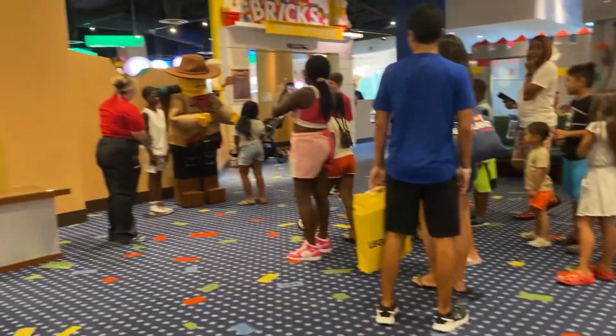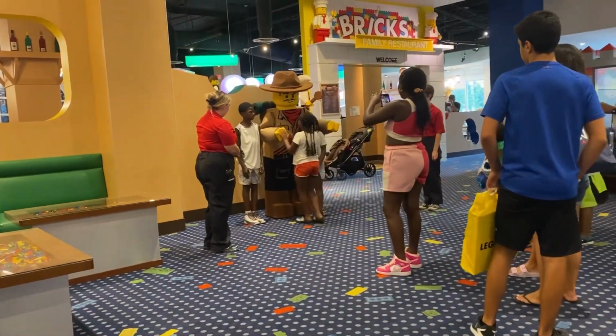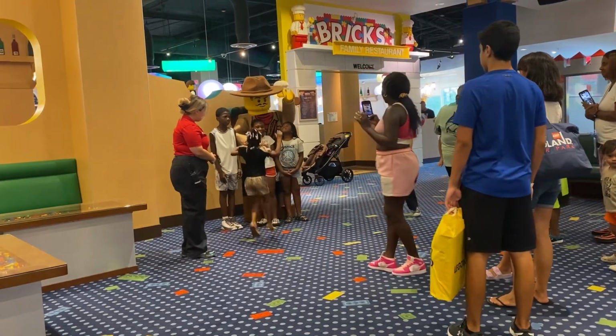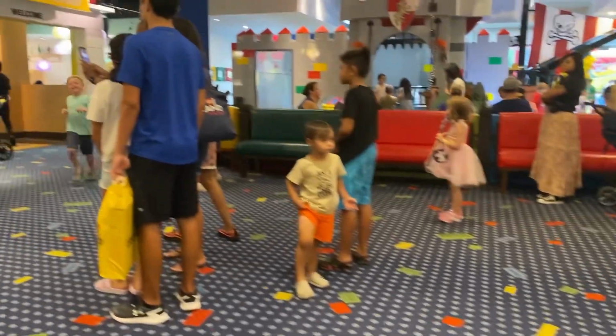The hotel also has characters that come out at different times, the Lego characters, and the kids can go take pictures with the characters. Those are our kids taking pictures with the characters.